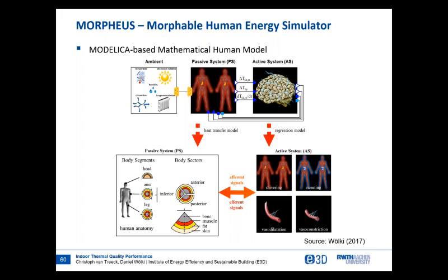It accounts for non-uniform ambient conditions by subdividing individual body segments into sectors. Heat exchange is modeled between a central blood pool and each individual tissue layer. Countercurrent heat exchange between arteries and veins is considered as well as a complex skin blood flow model. The passive system itself is connected to the active system, which represents a human central nervous system and which contains the thermoregulatory mechanisms: shivering, sweating, vasoconstriction, and vasodilatation.